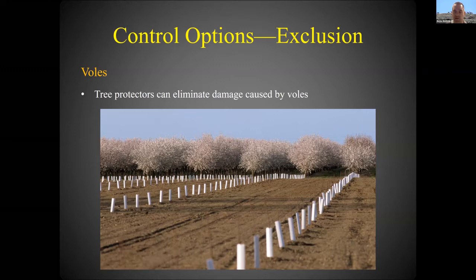If you just lay them on the top or the surface of the soil, what happens is the voles will just crawl right up and inside that protector. And now you've created the perfect habitat for voles. They have a ready food source and they have protection. We can actually see increased damage when using tree protectors if they are not used properly. So make sure that if you're going to use tree protectors, you use them in an effective manner.